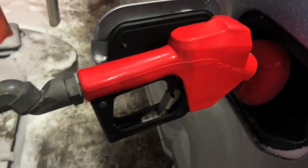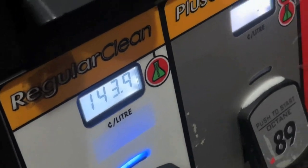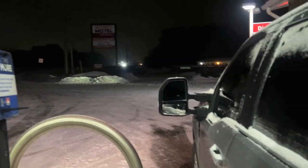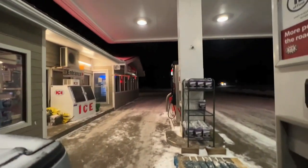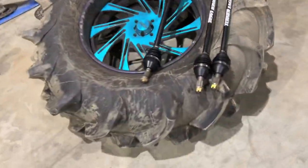Went in Muskoka. We gotta pay the Muskoka prices. It's actually not too bad, but definitely a little more expensive. Turns out you burn a lot of fuel when you're ripping donuts on the lake. Whoops! This thing gets bigger and bigger every time I see it.